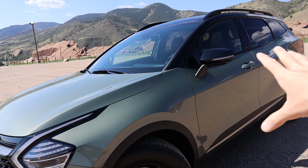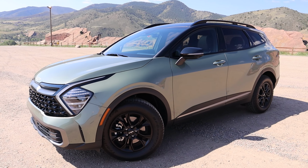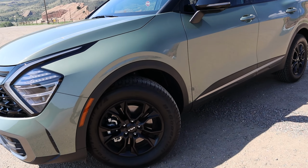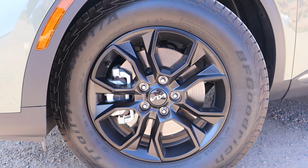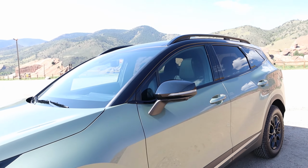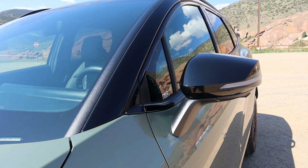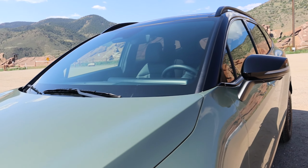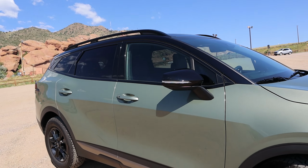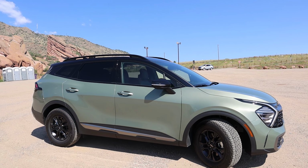Now, this particular trim level is the X-PRO, and that really just means it has more of an off-road aesthetic look to it. Included in that are these matte black wheels, which look really nice and give it a more rugged appearance. You also get the two-tone paint job. As you can see, it may be hard on camera, but you have a blacked out roof, and then the rest of the vehicle is body painted color. So it looks really nice. I kind of like that. It gives it more of a sporty appearance. So that's another advantage of getting the X-PRO.